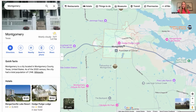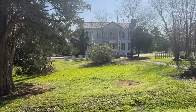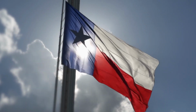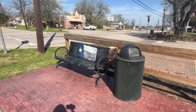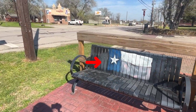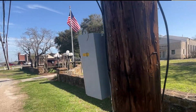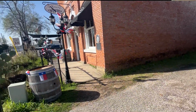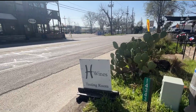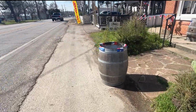So it's a small town and it was established in 1837. Montgomery is rich with history and is the home of the Texas flag. So when you go downtown, you see that Texas flag proudly displayed in most of our business owners' storefront area. And it's just a lot of fun to see the pride and how Montgomery really does their best to continue to educate people about the history in Montgomery.